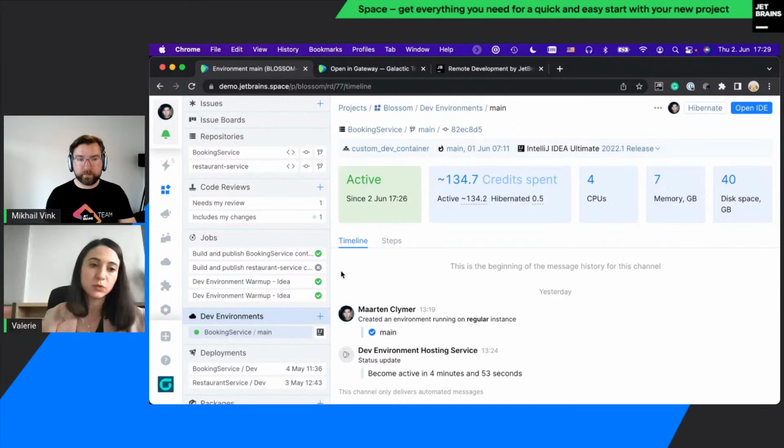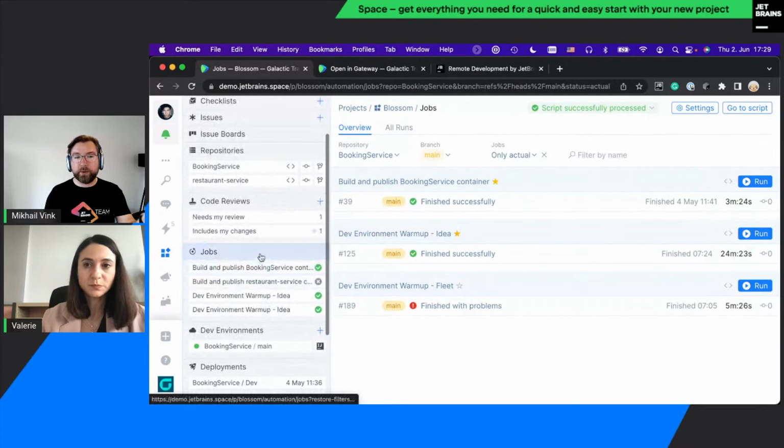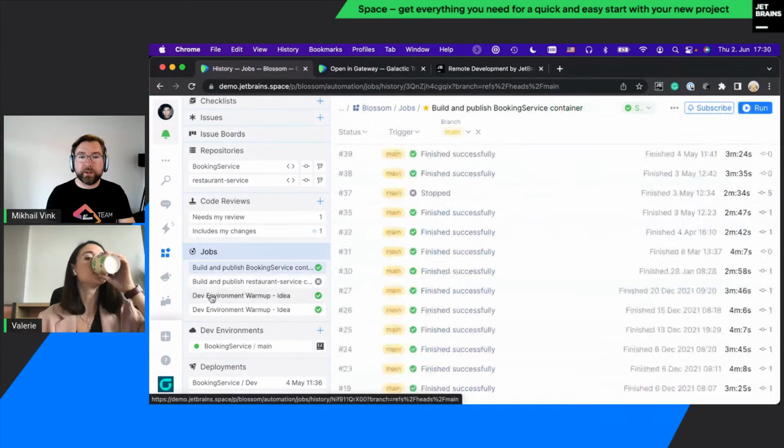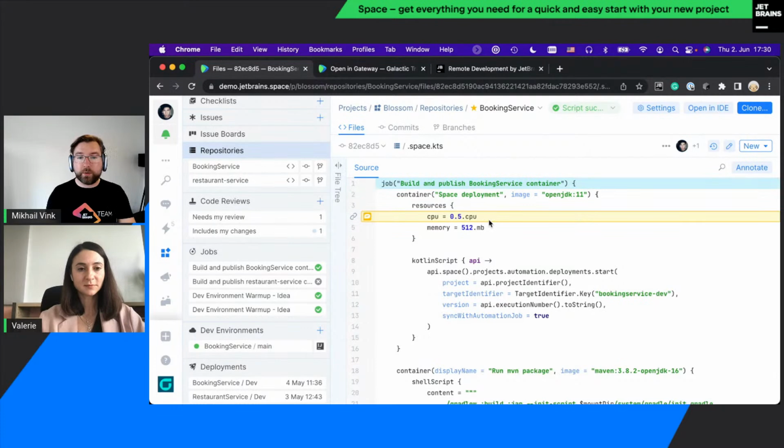Oh yeah, absolutely. So what you do as the next step is, you planned, you built something, some folks reviewed your code, and then you merge it into the main branch, and then you need to build it. In our case, we have a fully functional CI/CD solution inside Space, and that is called Space Automations. The configuration for the builds is done in a special .space.kts file, and that is the Space Automations DSL, a domain-specific language, which you can write here or in the IDE and then submit it to the repository. Then it's picked up by Space, and you can run the jobs.